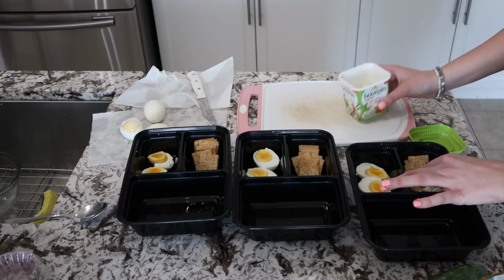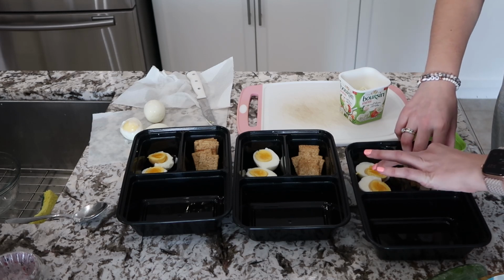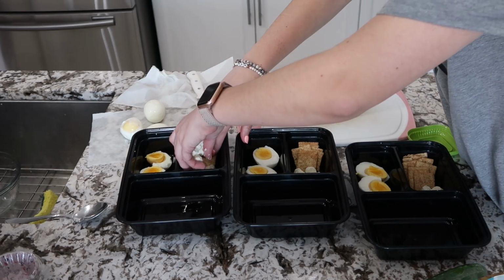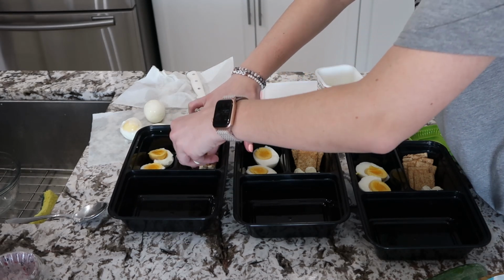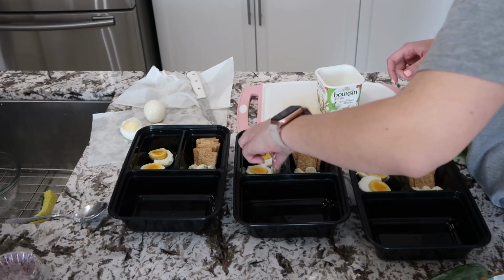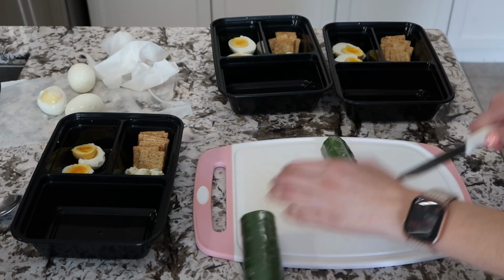So in this one, we are going to put a boiled egg that I've just cut in half. You can see that the yolks are, I guess they would be considered a medium done, not like the hard boiled, so medium boiled. I'm going to add in some wheat thins and then some of those little Boursin cheese balls.